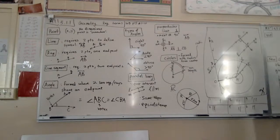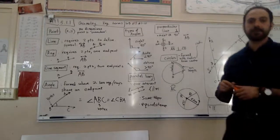Last one. Give me lines that are perpendicular. Tell your neighbor, last one, so get involved. Ask your neighbor what they think. Tell them what they should think.